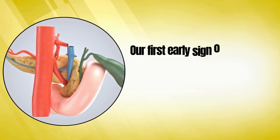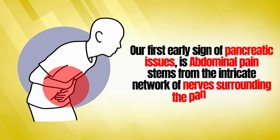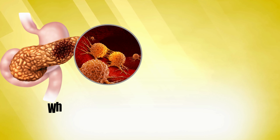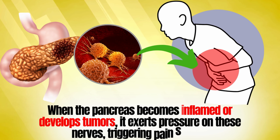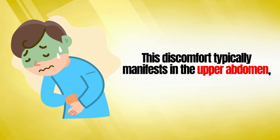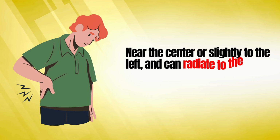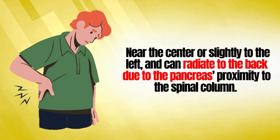So let's start with our first early sign of pancreatic issues: abdominal pain. It stems from the intricate network of nerves surrounding the pancreas. When the pancreas becomes inflamed or develops tumors, it exerts pressure on these nerves, triggering pain signals. This discomfort typically manifests in the upper abdomen, near the center or slightly to the left, and can radiate to the back due to the pancreas' proximity to the spinal column.